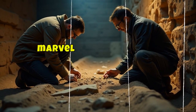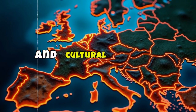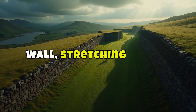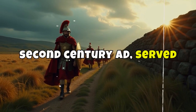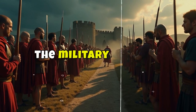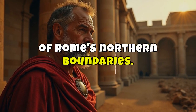Understanding this engineering marvel enhances our appreciation of Rome's historical and cultural imprint across Europe. The Antonine Wall, stretching across central Scotland in the 2nd century AD, served as a significant Roman frontier and exemplified the military purpose and strategic importance of Rome's northern boundaries.